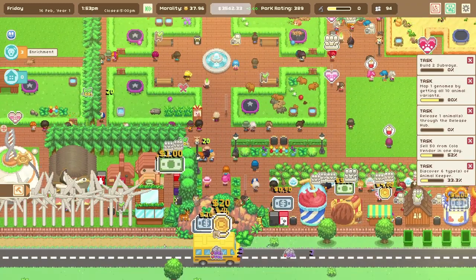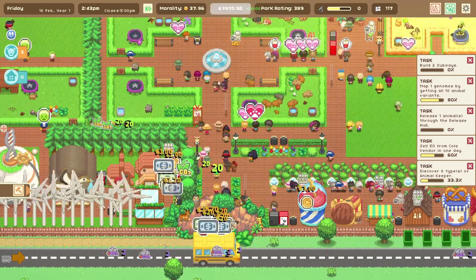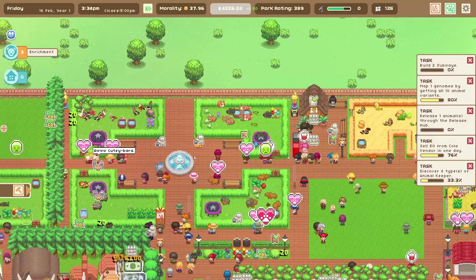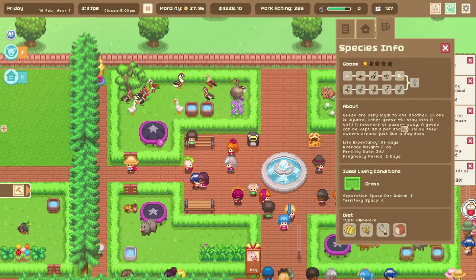Here we go, more people coming in. So many buses coming in. So many buses. And we don't pay the bus drivers anything at all. Thank you, generous bus drivers. Hang on. We've got 8 types of animal now, have we? Oh, look, there's so many geese. There's so many geese and so many rabbits.